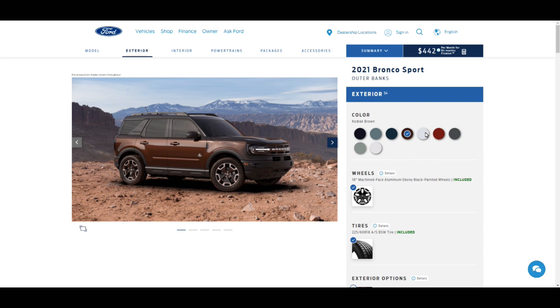Also, you do have Iconic Silver, which we see in about every Ford vehicle. Iconic Silver, as well as the black, are two colors that are also going to be among the four colors available in the base trim. And then here's another color that costs you $395, and that's the Rapid Red color, so you can see what that looks like.